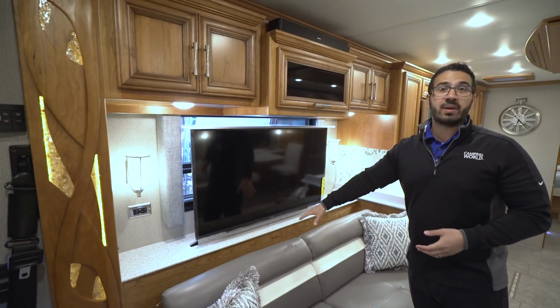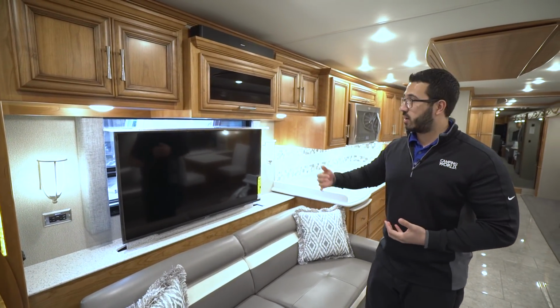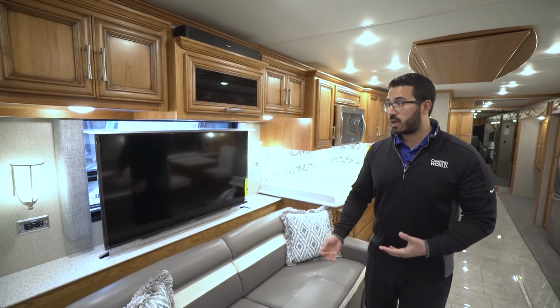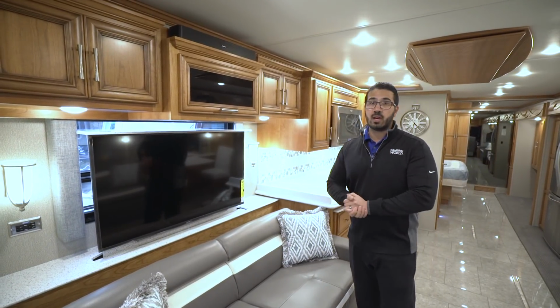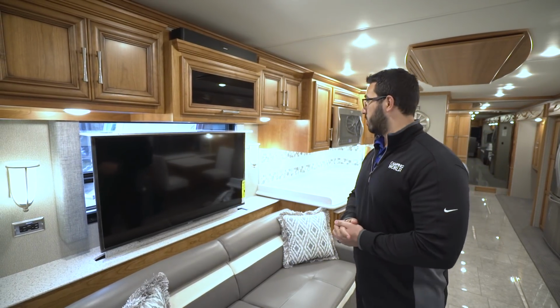That way you can drop it down so you have a great shot out the window right there to your campsite, wherever you may be staying, or if you just want to let natural light into the coach. At nighttime, or if it's a rainy day, pop the TV up, you can watch a show. It is directly across from the other sofa, which I'll show you in a little bit.